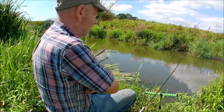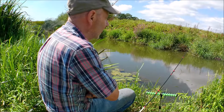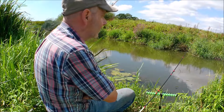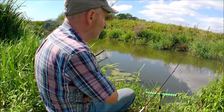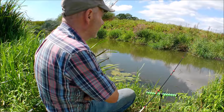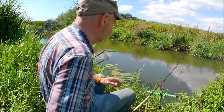Because before that, the session looked very ordinary, really, just catching a few here and there. Just shows you though, done it. If I hadn't put this sleeper rod out there, I wouldn't have caught it. It's the only bite I've had on corn. I've had nothing else on corn at all.